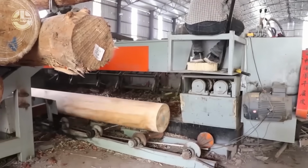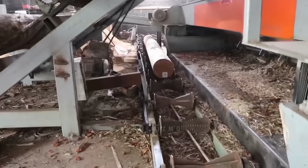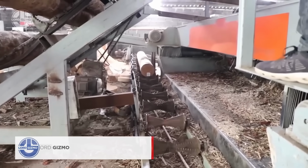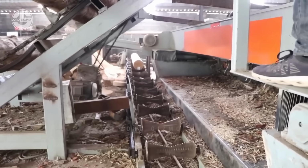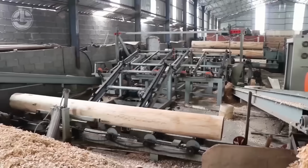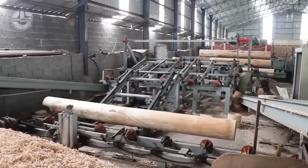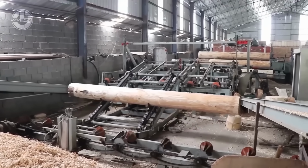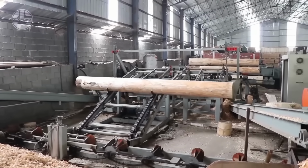This initial peeling step helps to remove any imperfections or blemishes on the surface of the logs, making it easier to work with them further. However, the process does not end there. These logs will still be processed further. They will be moved over this conveyor belt and will be led to a mechanical cutter. This will cut off the ends of the log to make sure that all of them are of the same size. Once that is done, they will proceed to more peeling.